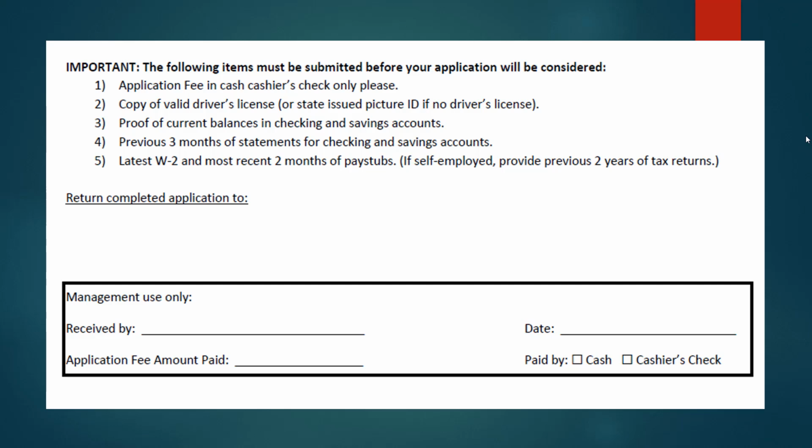Why would we ask for this? This is asking for line items of three months of your past checking and savings statements. Would you want to give this to me? These are not rhetorical questions. I would if I was moving into that place.